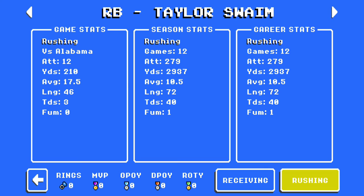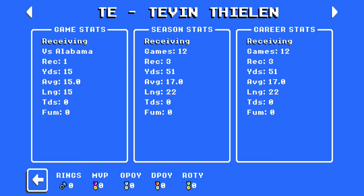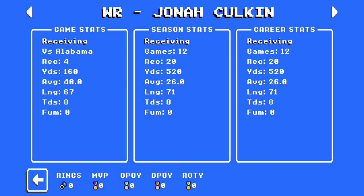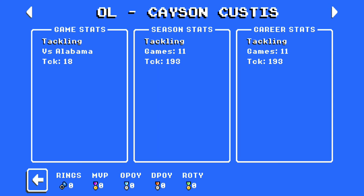And the man, the myth, 12 rushes for 210 yards right there and 3 touchdowns. Swain is closing in on 3,000 yards for the season. What a great season so far. 2 more receptions for 22 yards. Thielen, 1 catch for 15. And here it is. Jonah Culkin, 4 receptions for 160 yards. If he keeps this up, he might end up receiving over 1,000 yards. Then we got Sidney Shaw, 20 tackles.